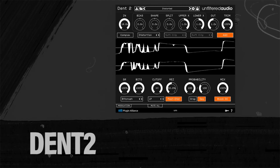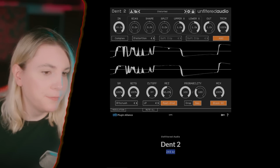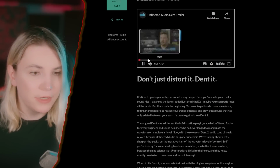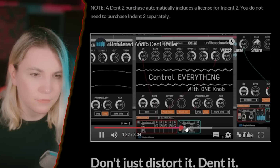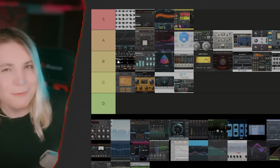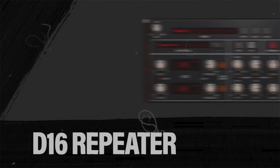Alright, then community's favorite. It is very cheap, around $25, and it is saturation, alteration, kind of a distortion. It sounds very different. Kind of hit and miss in my opinion. Sometimes it sounds really good, sometimes it sounds horrible. Because of that, I'm going to put it really early B, but you can argue it can be A too. But it's kind of confusing at the beginning. You will see all these buttons and weird shapes. What's going on, right? These 16 repeaters.